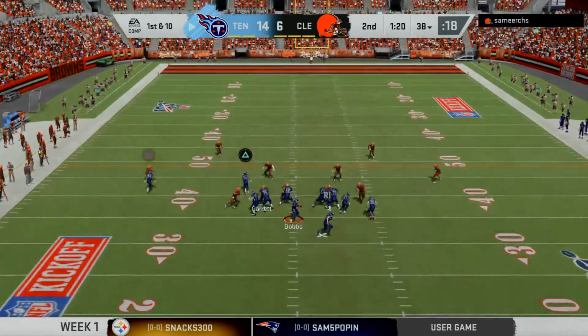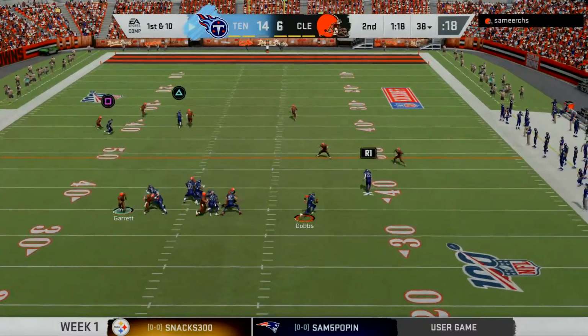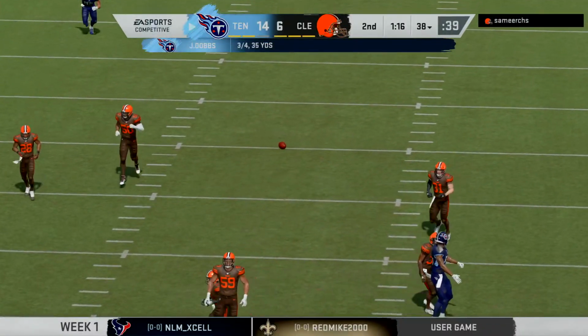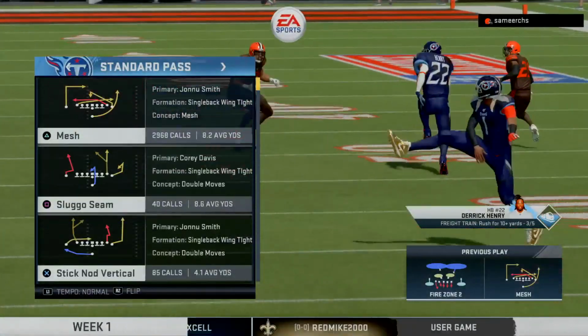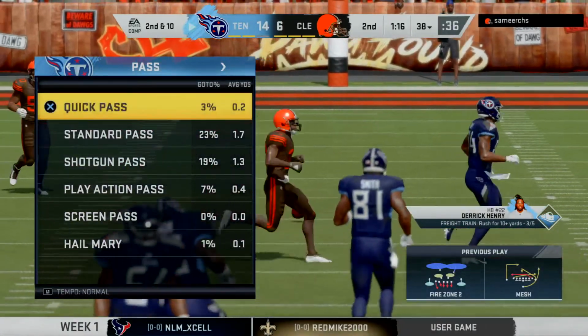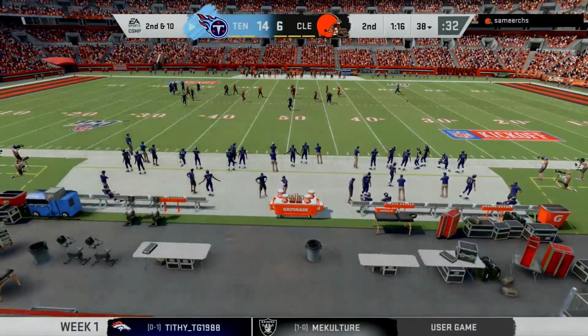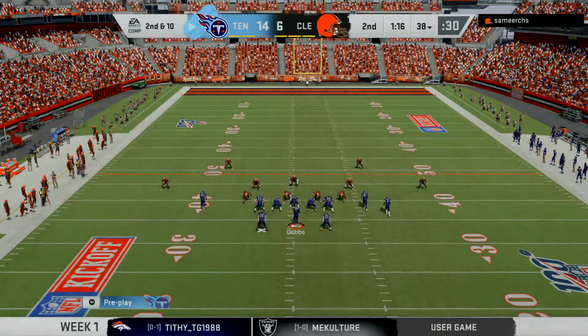Now Dobbs, eluding the pressure right, throwing over the middle, and it's incomplete. Corey Davis, the intended receiver, but it'll be second down. Looked like he had a couple of different options as far as who to throw to on that play. And who am I to say this, but I'm not sure he made the right decision.